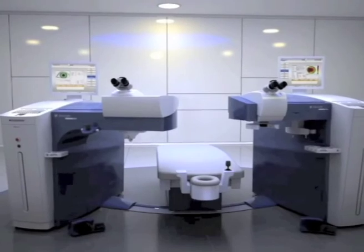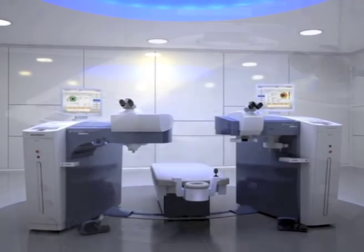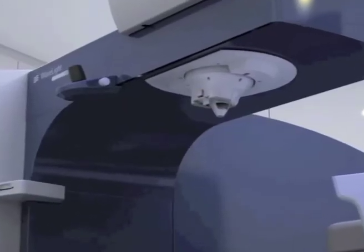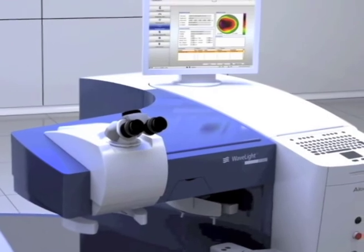Next leap forward in exceptional patient outcomes. The Wavelight Refractive Suite is a dynamic treatment tool that combines the world's fastest platform with advanced data transfer capabilities. Through the use of cutting-edge technology, the Wavelight Refractive Suite combines speed with customized capabilities to deliver accurate, patient-specific outcomes.